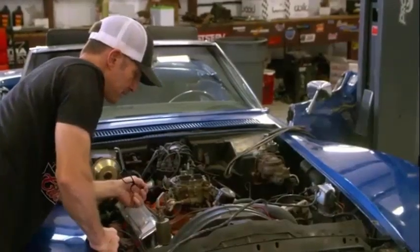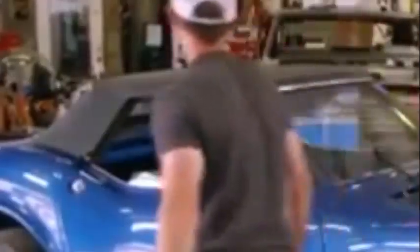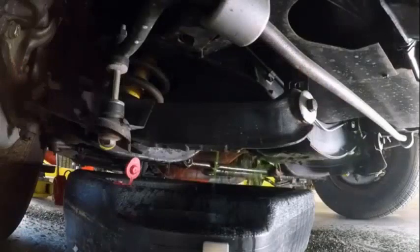I'm getting ready to get the antifreeze right now and then get some gas in it. Crap. I think we're missing the bucket. Let's see if I can move it. All right.